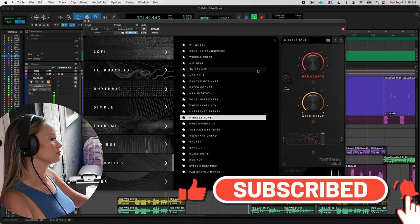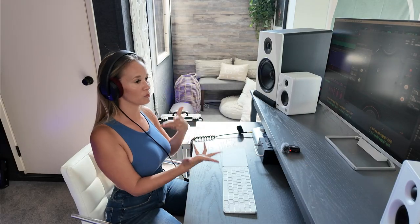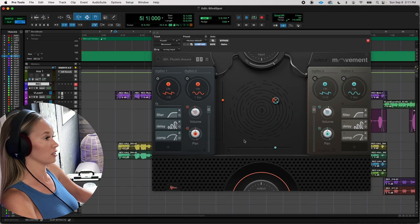Guys, Output, what have you done? All right, last one we're gonna go through is called Movement, which does pretty much what it sounds like it does. It is going to create rhythm and movement for your song. It is primarily a delay plugin, but it does so, so much. Let's check it out. You can do so much with just their presets, let alone just designing your own thing.